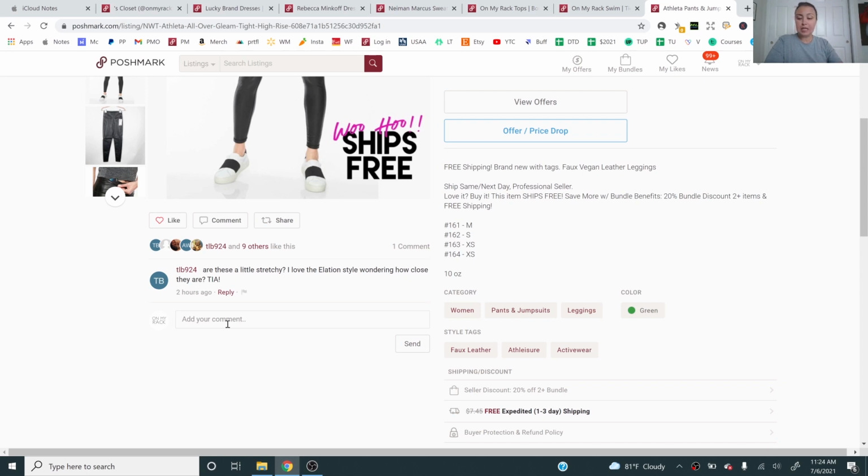So 22 style tags: animal print, athleisure, black tie, bohemian, cashmere, faux fur, faux leather, floral, lace, leather, leopard print, linen, neutral, plaid, retro, satin, Scandinavian, silk, streetwear, tie-dye, unisex, and vegan. Those are the ones from that original list that I felt were the most helpful for me. And so I'm going to make sure that I go through and add these where appropriate.